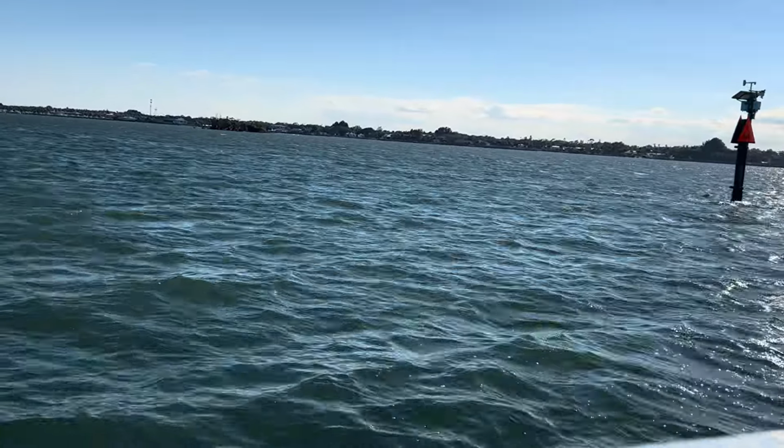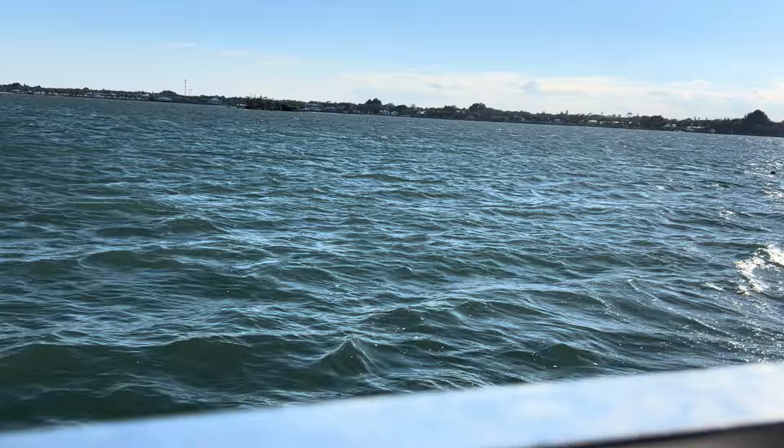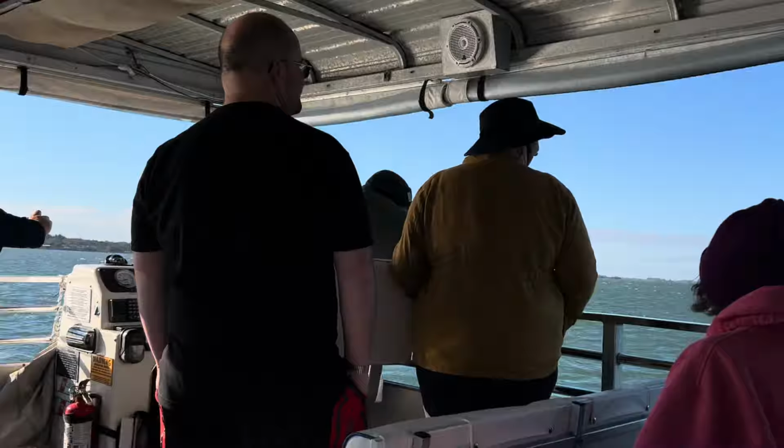They're going to probably pop up on the other side here. We're all headed toward. There he is, that little guy. Oh, he's showing off.